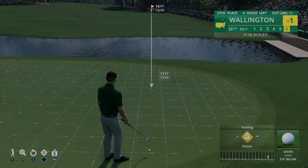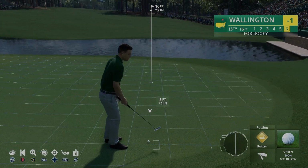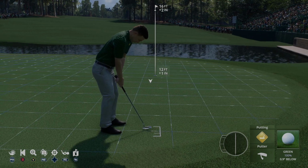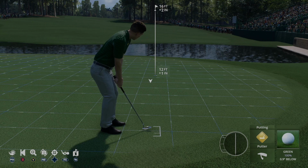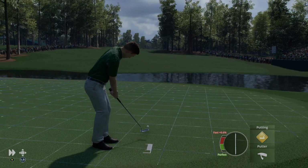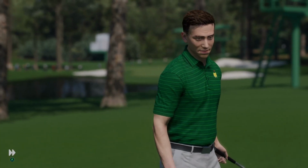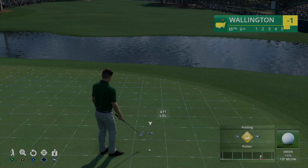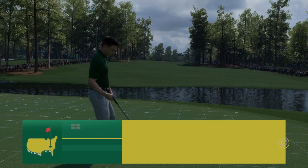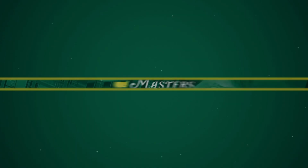You really have to bear down and focus on those type of chip shots. This time the short game just plain let him down. Yeah, maybe a little defensive there, as that'll come up short. Okay, so that one finished off for double bogey. And he's going to fall back now to 1 over par.